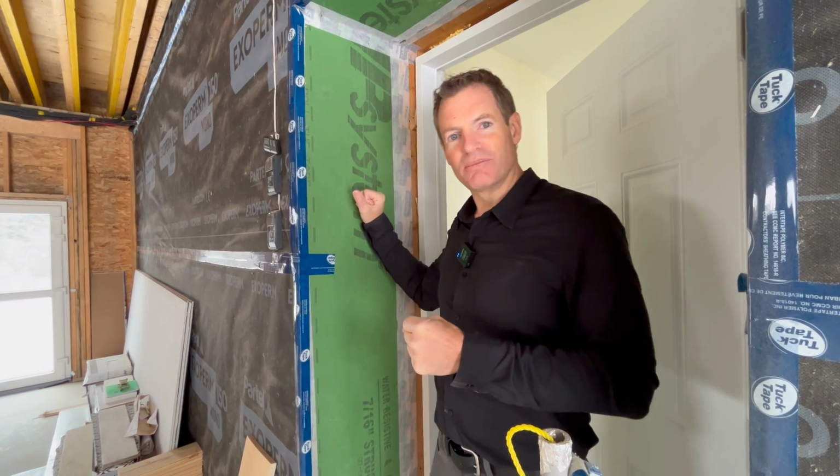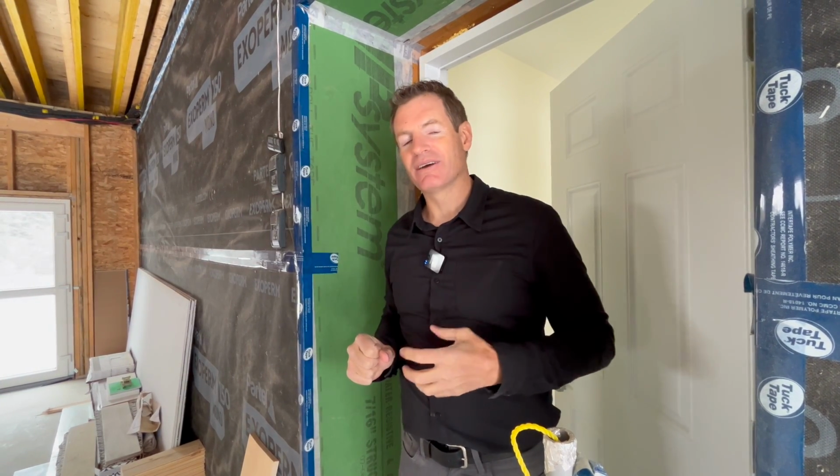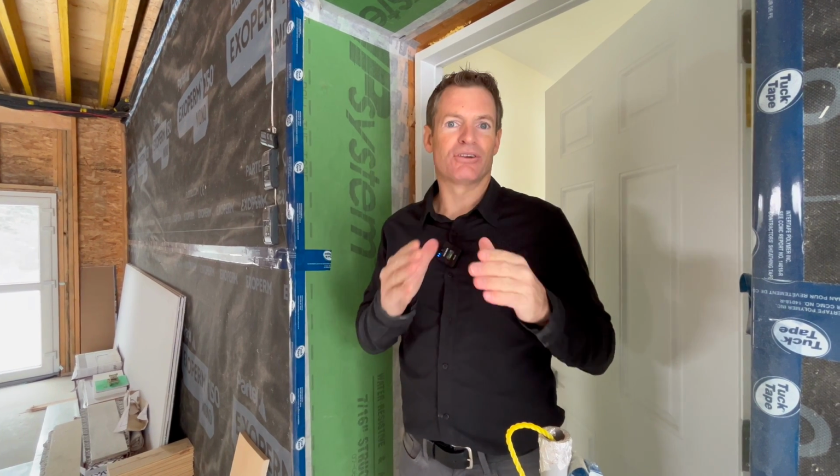These homes are going to be code in very few years from now. Protect your investment and build yours today.